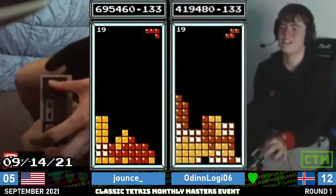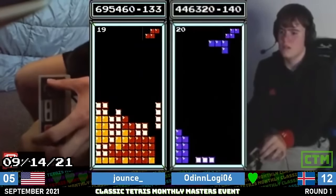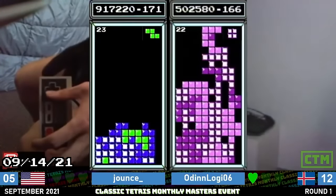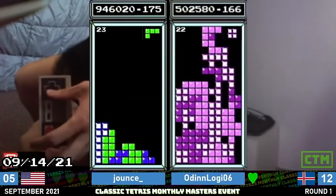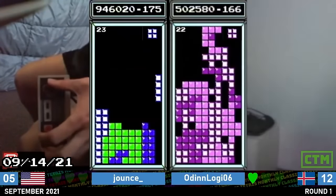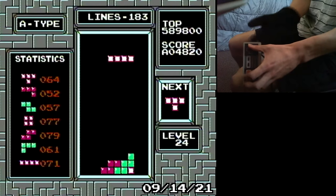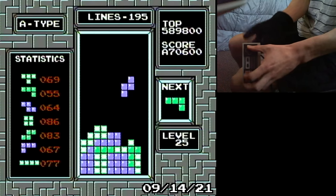Jounce transitions at 695,000 points, nearly a 700k transition, and nearly 300,000 points ahead of his opponent Odin. Odin tops out at 502,000 points, nowhere near Jounce's current score of over 900,000 in level 23. Since this had the potential to be an incredible score into level 29, Jounce decided to keep playing. Jounce maxes out into level 24, an incredible pace for any game, much less one played live against someone else.